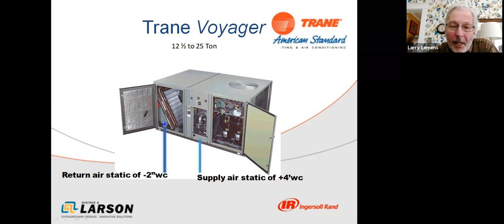But we can get our static reading on a Voyager pretty simply by going in this compartment right here and right here and taking a differential reading, and we'll get our static. Okay, so in this case we have a negative 0.2 and a positive 0.4. Our total external static to that blower is 0.6 inches.